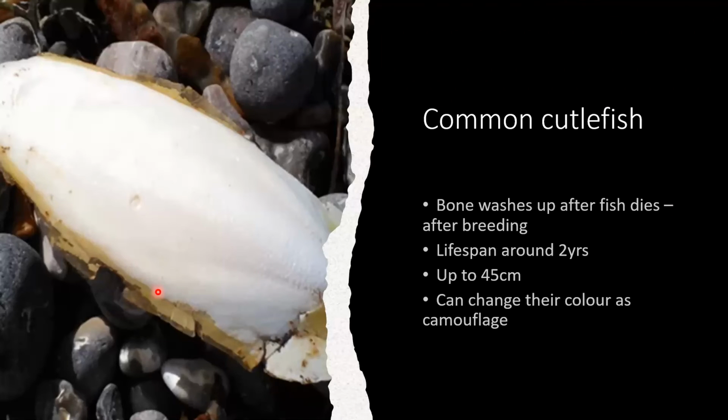And again, something that we see lots and lots of is cuttlefish. And I might be quite nasty in saying, what might we see there? And we don't see the cuttlefish, obviously, we see the cuttlefish bone. And this bone washes up after the fish has died, after it's bred, and they last for about 2 years. And they will breed just before that time, and then they would die. We can see some of them up to 45 centimetres on the strand line, and some of them quite small.